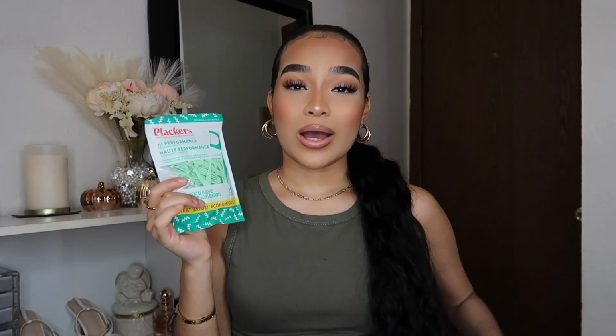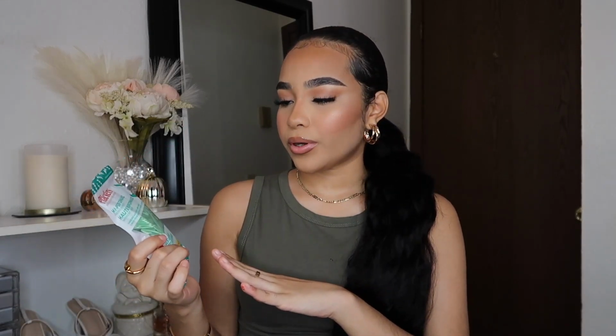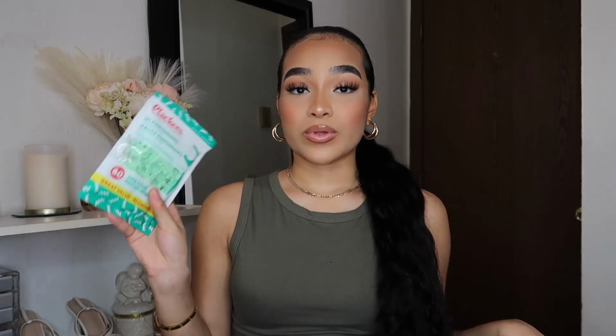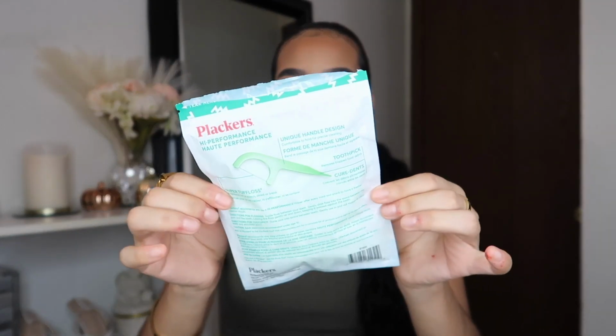I honestly don't know why I wasn't really a fan of these at one point. I'm just glad that I'm gonna get hip to these, and I believe these are flavored and they come with 60 of them. I think these are minty, and there was another one that was peppermint. These are how they look.